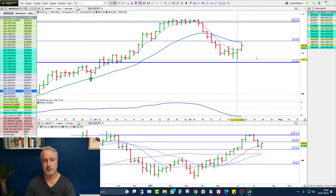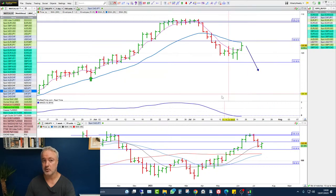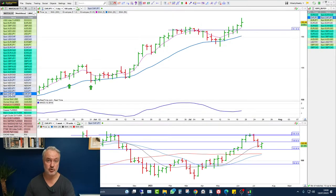CAD yen, no setup. Well, what it would be is a pullback and a continuation down, if it was going to do anything, if that's what it's going to do. But here you can see it's bullish over here. So we have a contradiction. We're definitely bullish here, looking like a good continuation up. And here it looks like it wants to continue down. So it's dangerous to take that trade.